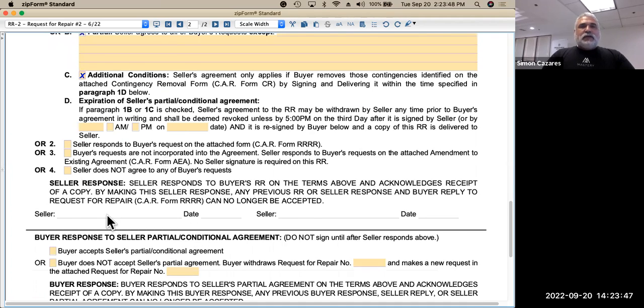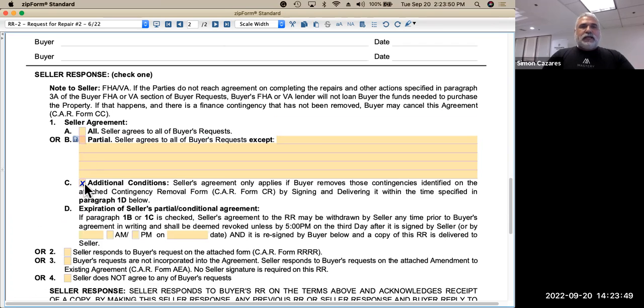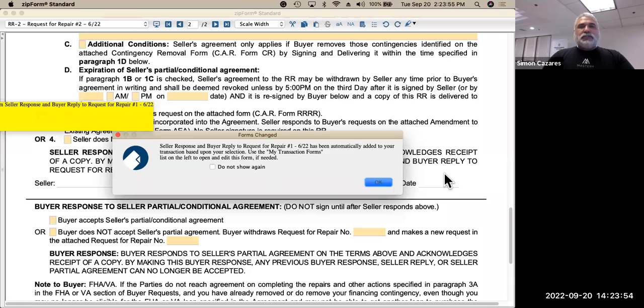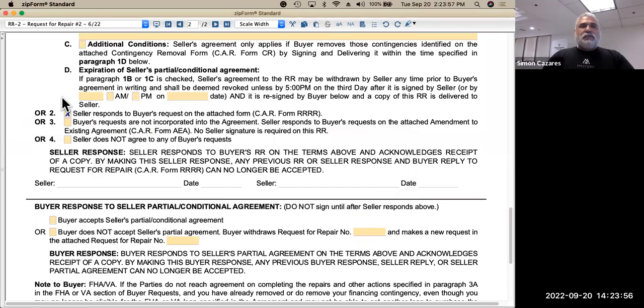Now, the seller can also disregard all this, right? Uncheck all this and say, look, we're just going to send a new response, which is the RRR form, right? So seller responds to buyer's request on the following RRR form, right? Number 3 talks about buyer's requests are not incorporated into the agreement. Seller responds to buyer's request on the attached addendum to existing form, which is the AEA form, right? No seller signature is required on this RR form. Seller does not agree to any of the buyer's requests.